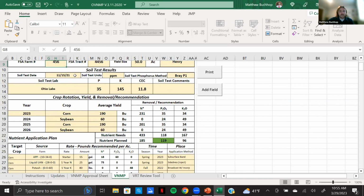H2Ohio regulations require all soil tests to be done within the last 4 years for them to be viable for BNMP. So this one was completed in 2021. The soil test units, it's either parts per million or pounds per acre. And then the method, usually it's Bray P1. And then these are just averages of the soil tests and then what lab completed them, if you ever have any questions.